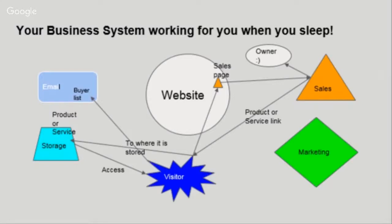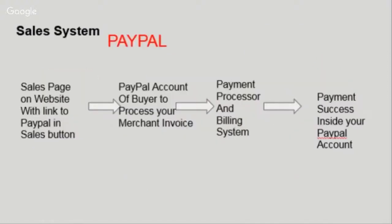And of course, the last feature in your business system is to have a marketing system, which makes people aware of you and brings people to your website. So we went over that last time. And then we had a look at PayPal and how PayPal works.